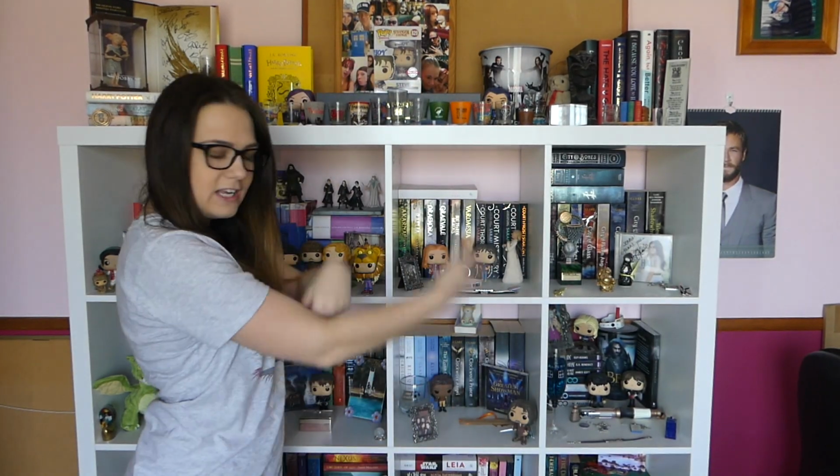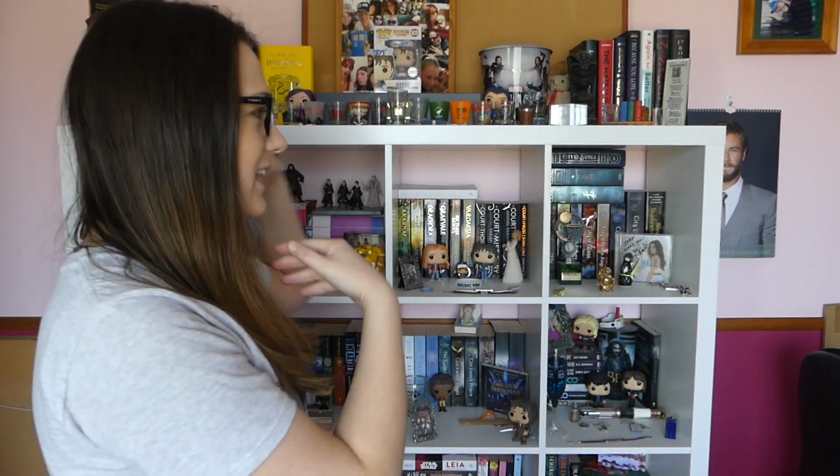Today I'm going to be doing the Do I Know My Bookshelf challenge. And I have two bookshelves and I have books all over my room and the guest room because I just have a lot of books. But I have decided I'm going to stick with just books on my main bookshelf today. They're so annoying in all the little boxes.